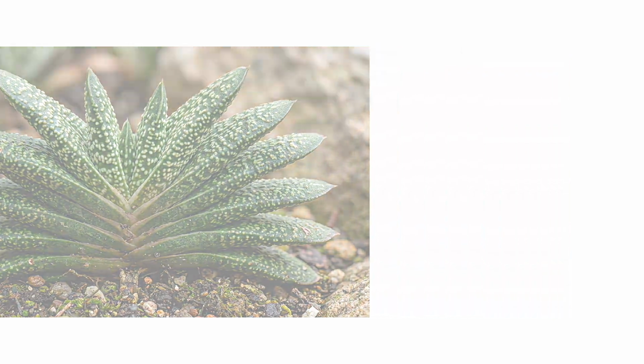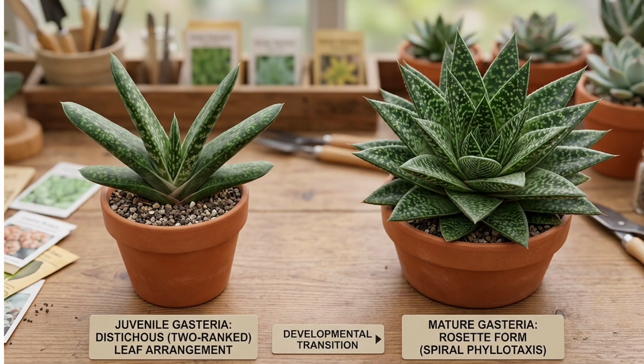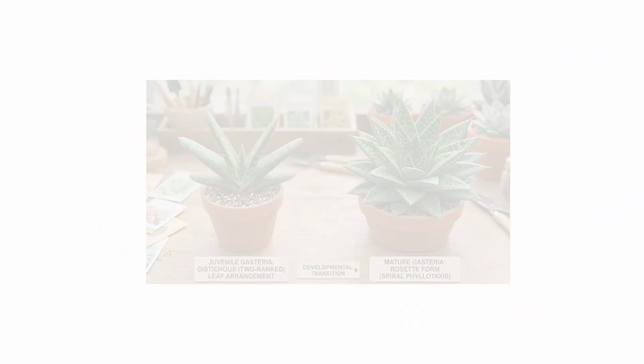Native to South Africa, most Gasteria species grow in shade under larger shrubs and between rocks in the Eastern Cape Province. The leaves are typically thick, hard, and tongue-shaped, arranged in a distinctive two-ranked pattern called distichous, where leaves emerge alternately from opposite sides of the stem, rather than in a spiral rosette like most succulents.